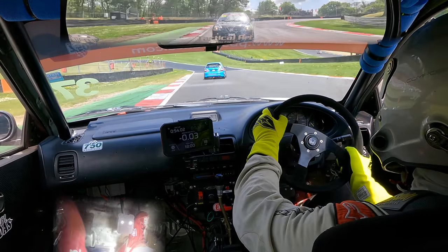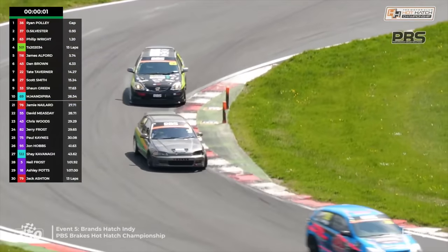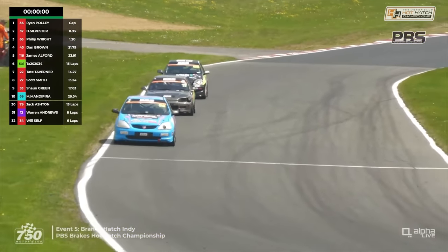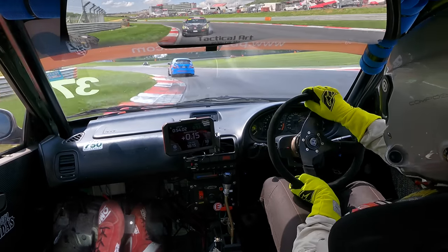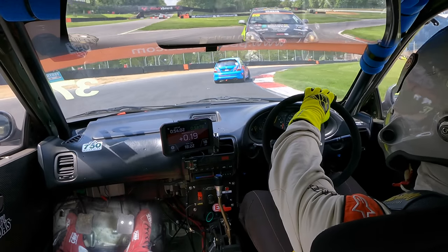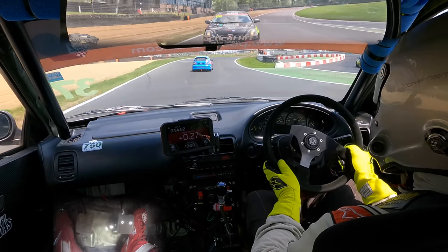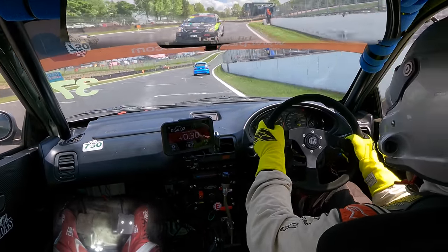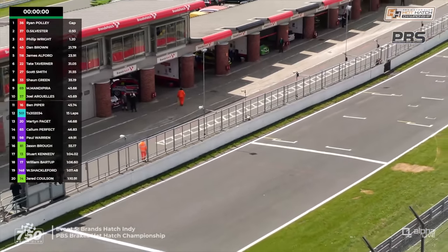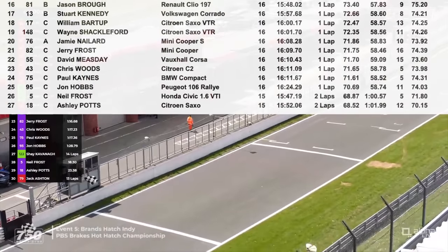Turning their way out of Druids for the final time, down to Graham Hill Bend once more. It's half a lap to go here. If Polly makes a mistake, then certainly Sylvester and Wright are ready to pounce, but he's just got enough cars, he's not under direct attack. Polly, number 36, takes the checkered flag from number 37, Dan Sylvester, in second place. In third place, it's number 63, that's Philip Wright. The three of them covered by a second. Wow.